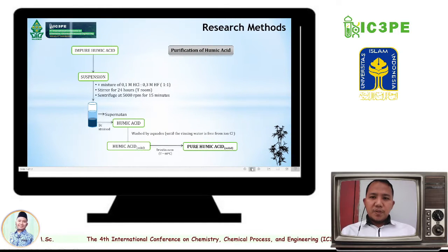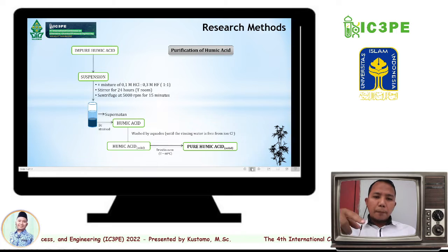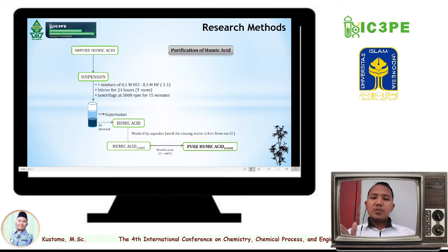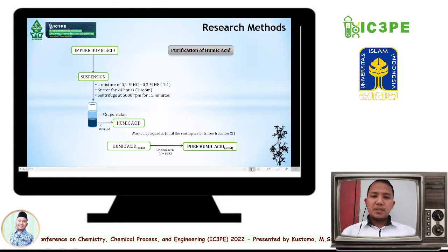For the purification of humic acid, I used a mixture of hydrochloric acid and hydrofluoric acid. The ratio is 1 to 1, stirred for 24 hours at room temperature, and then centrifuged at 500 RPM for 15 minutes. Then we separate the filtrate or supernatant and the precipitate, and we dry the humic acid in the oven at 60 degrees Celsius, so we get the pure humic acid. The yield of this process is only about 10% from the raw peat soil.